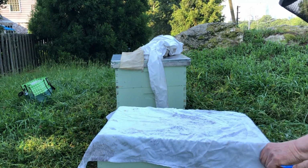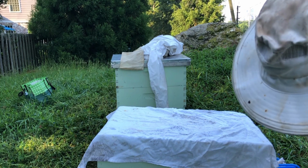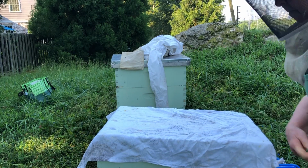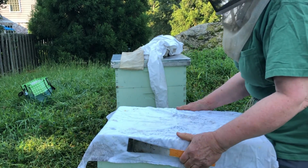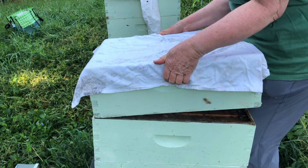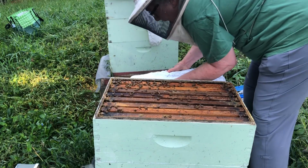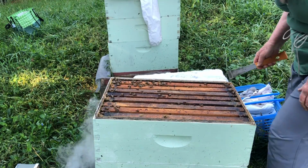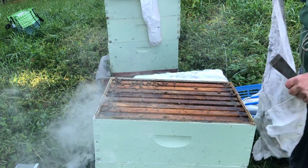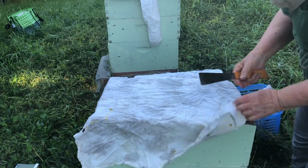Wow. Really heavy, so I know they've got plenty of honey. Oh. Okay, we don't need to feed them, for sure. And they're remarkably calm.